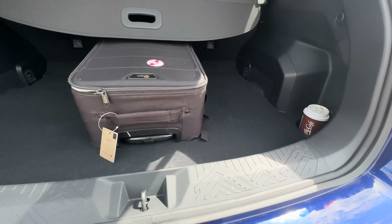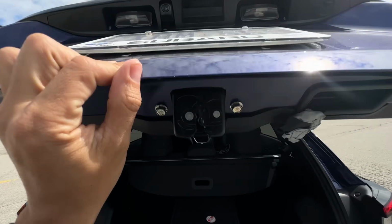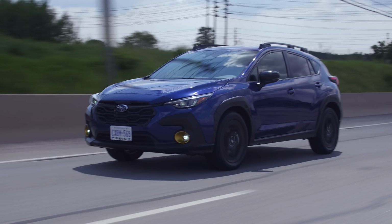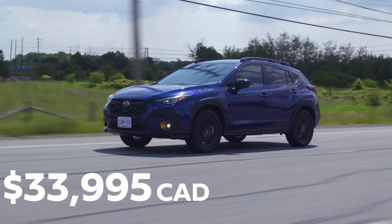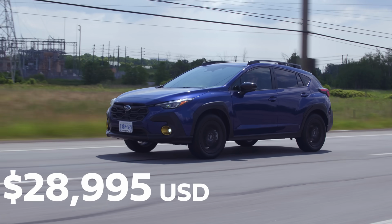And the trunk is not a power liftgate like the Seltos. Can you believe it? I can. Because this is actually less money. Let's get to the price. This one, not top trim, $33,995 Canadian. Which is pretty damn good these days.